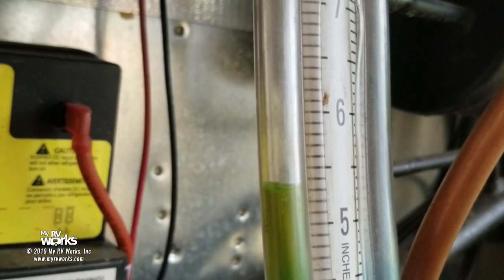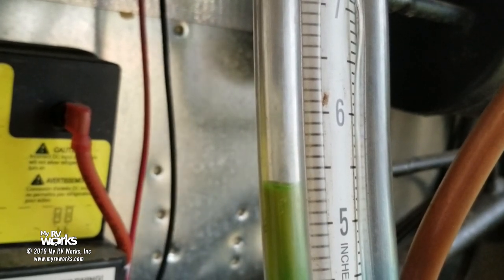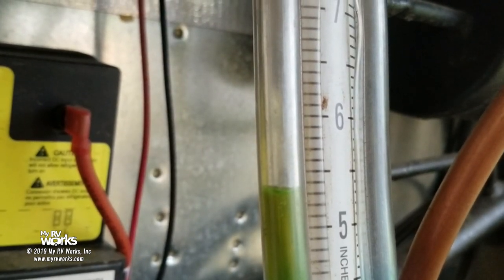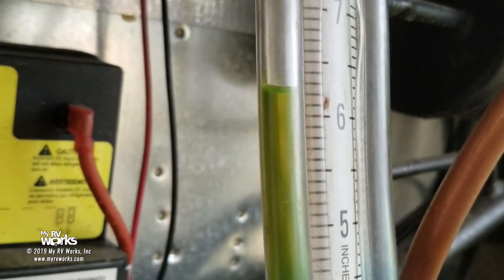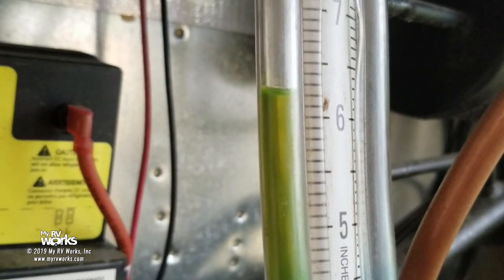Okay. So remember on the video that you're going to go watch, because you're going to do your homework and you're going to learn all about how to do your propane inspection and propane pressure tests. There we go. That is why we do a 50% load test, folks.